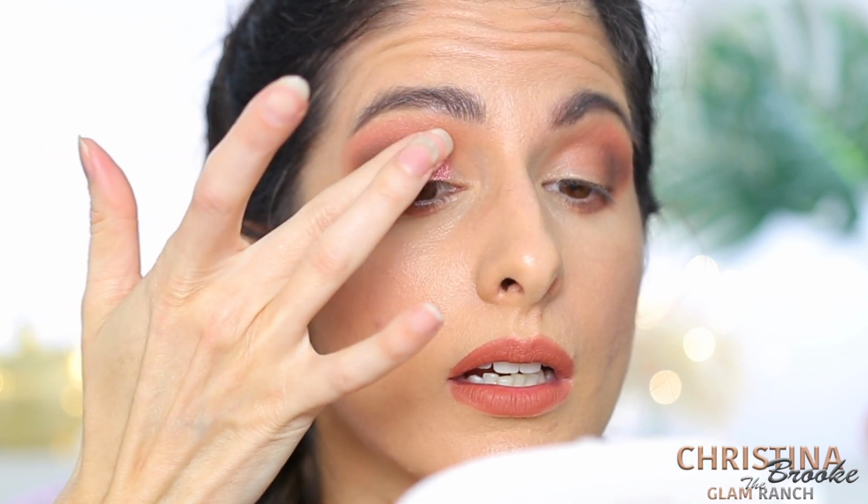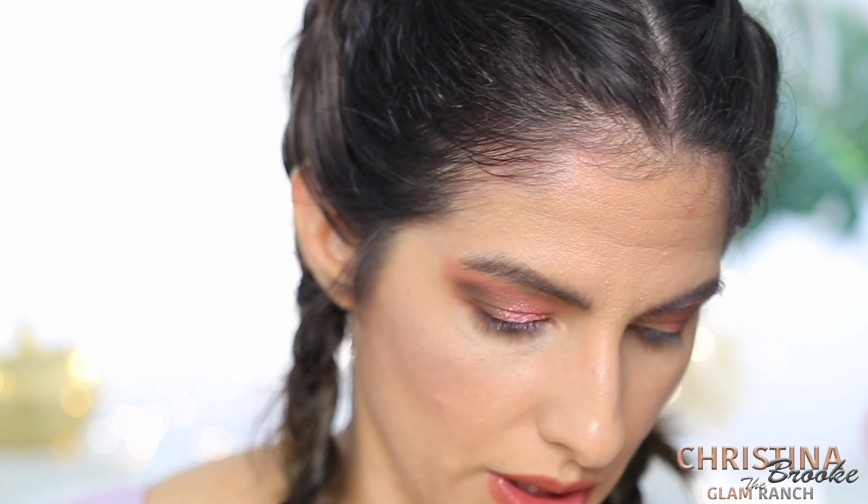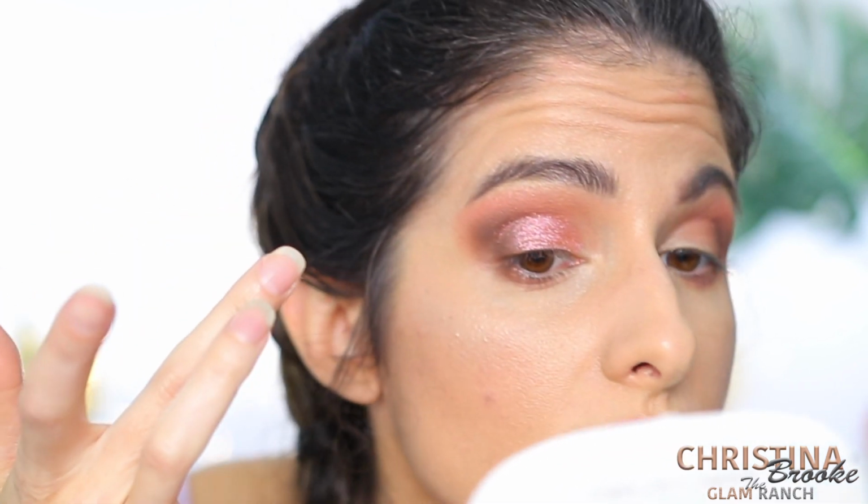Look at that. Oh my god, that's pretty. So this has a lot of glitter in it, but actually it's really fine, and they're really pretty glitters. I love that.